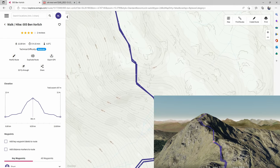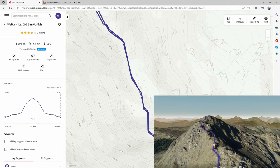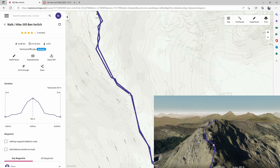Around this point is where there are some large crevasses, and the land has slipped, and these have opened up directly under the path. So I went round them just a little bit to the right, but just be careful. Keep following the path up. You do walk along the edge, and you can get a good view down to the dam if it's clear. And you keep going up and along.